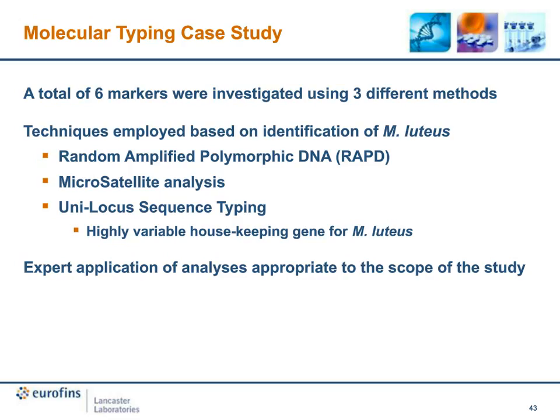We've described the value of housekeeping genes in MLSA for speciation, but here one could be applied to isolate discrimination within the species itself. This example illustrates the value of expert application of appropriate analyses to the scope of the particular study.